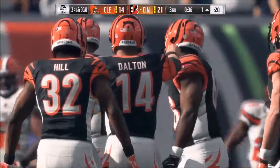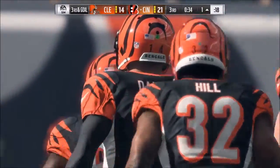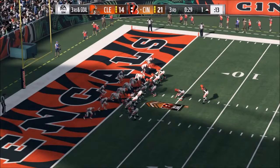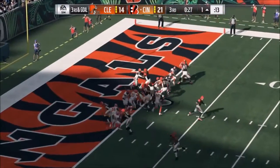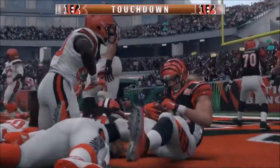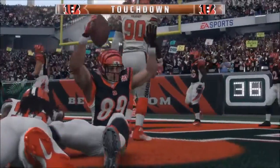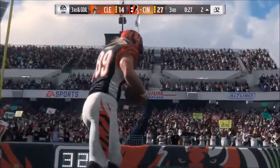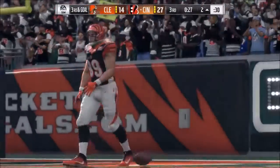This offense so far on 3rd down, they've hit 2 for 4 thus far. This is 3rd and goal. Oh, they go with a tight end carry. And he takes it into the end zone. Touchdown, Bengals. Ryan Hewitt taking it in. And the Bengals are able to grow their lead.